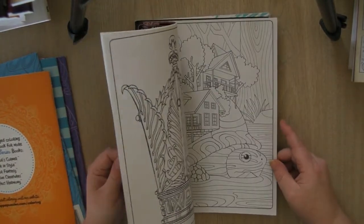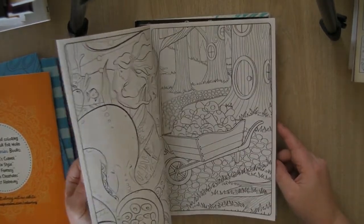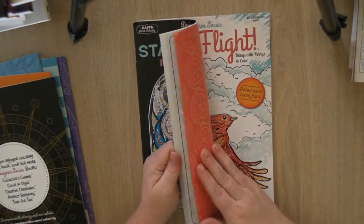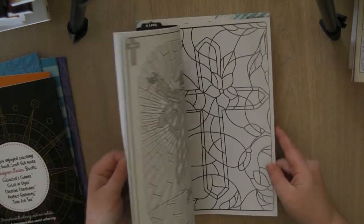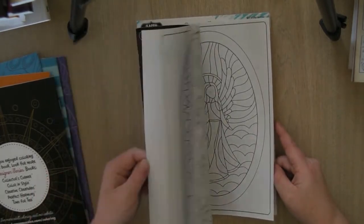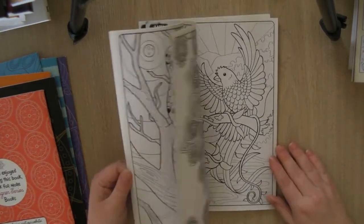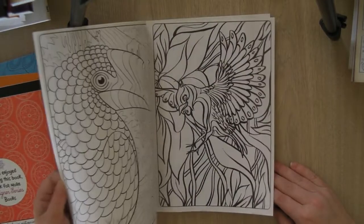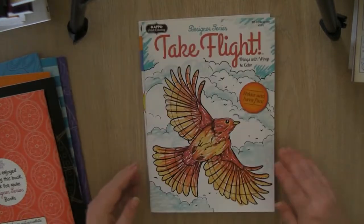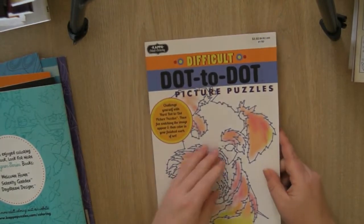They had a bunch of other ones, but I wasn't interested in them. So I just bought the ones that interested me. Stained Glass. Take Flight. And the last one from there is Dot to Dot Picture Puzzles.